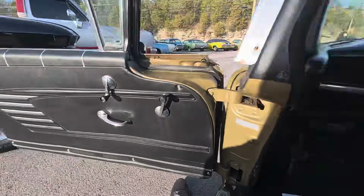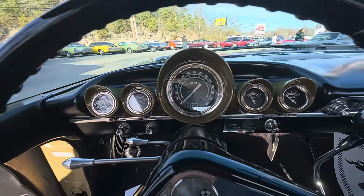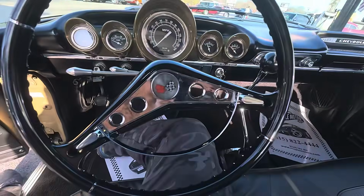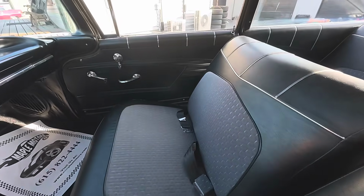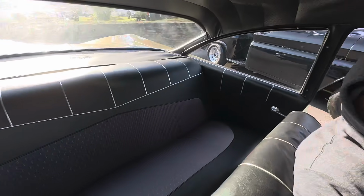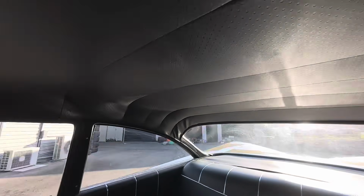All right, before we take off, look around the interior. This thing's got some real nice gauges. Looks like they've been upgraded. I like the steering wheel. Pretty clean. Headliner looks good.